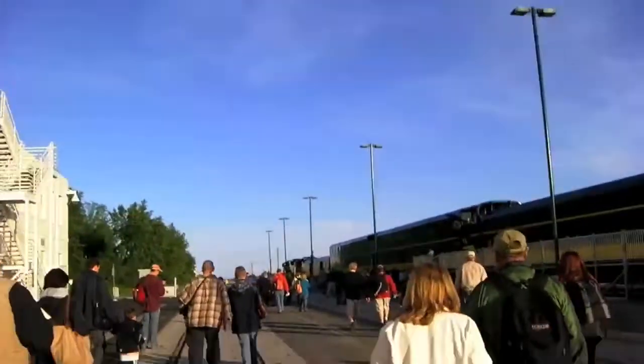See how bright it is? It's only 20 past 6. The sun's still low, but it's been up for ages.